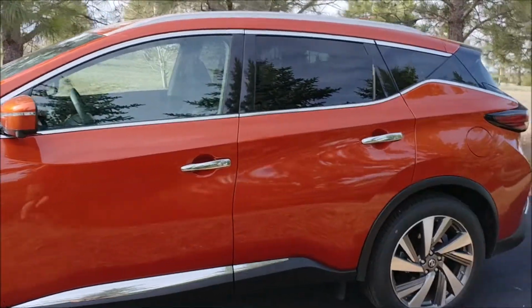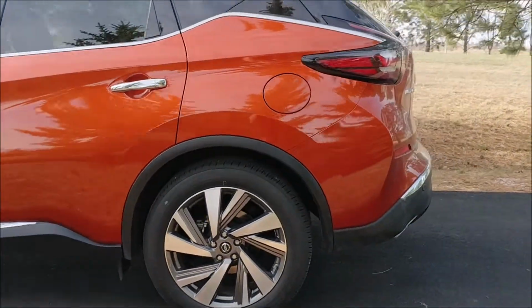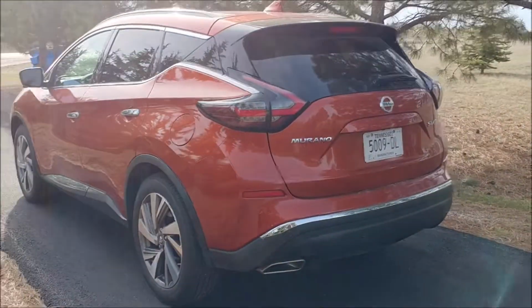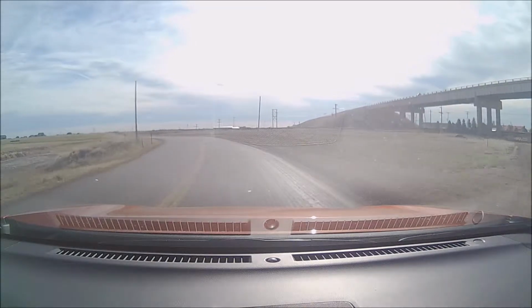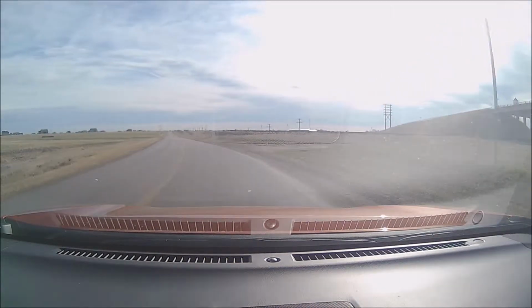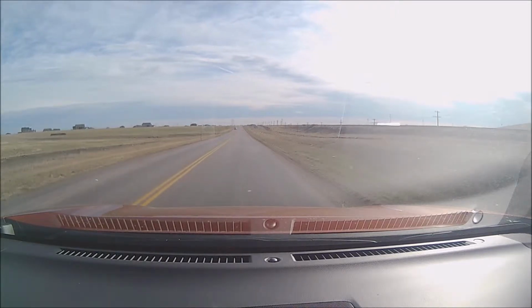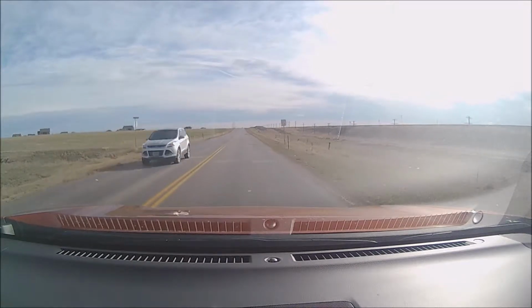0 to 60, I didn't time one. I would assume it's around 7 seconds. That's what it feels like. And that's probably about the average for a vehicle of this size and this class, powered by an engine of this size. But it feels very confident, so that's what matters. In a car like this, what matters is you feel confident that when you push the pedal, something's going to happen, and it's not going to take a while to make it happen.